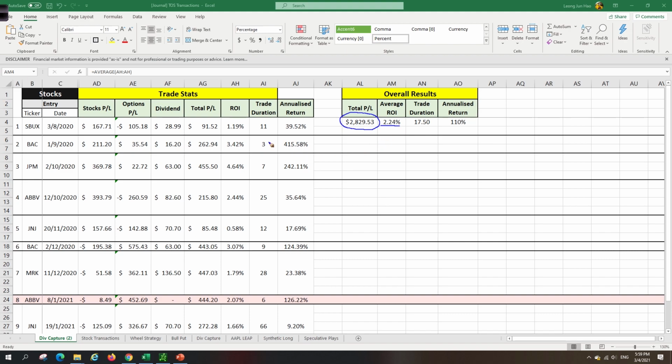As you can see, some of the trades are as short as just 3 days. And some of the longer ones that I've experienced so far just happened recently in January this year, and that trade took slightly more than 2 months. But on average, the trade duration is about 17.5 days, and that is about 2 to 3 weeks.